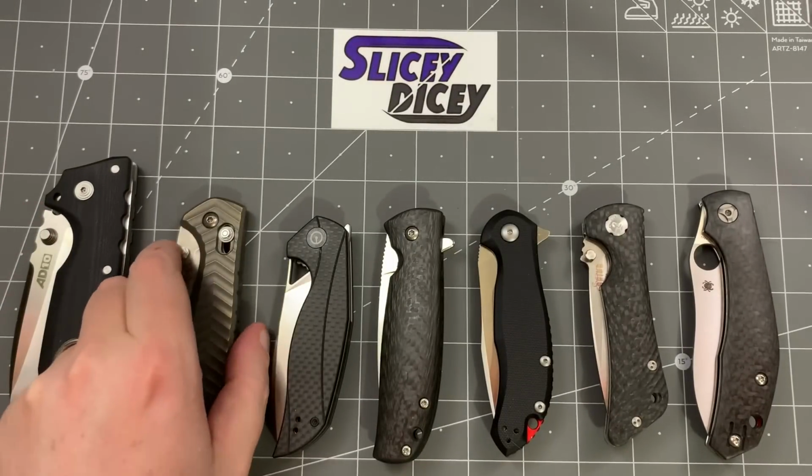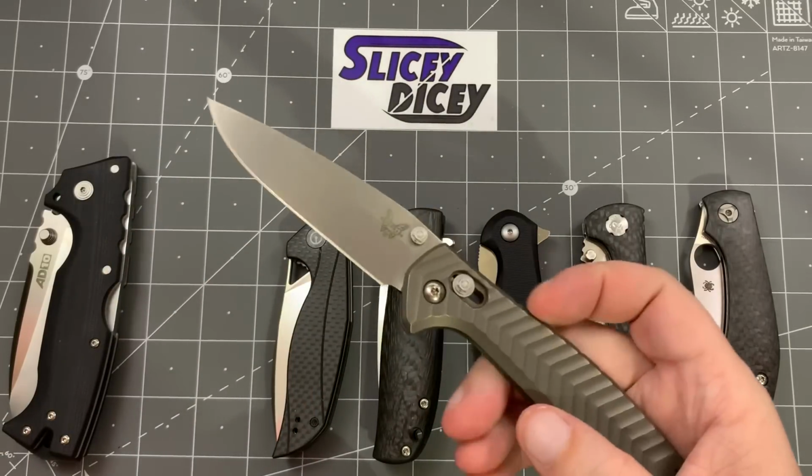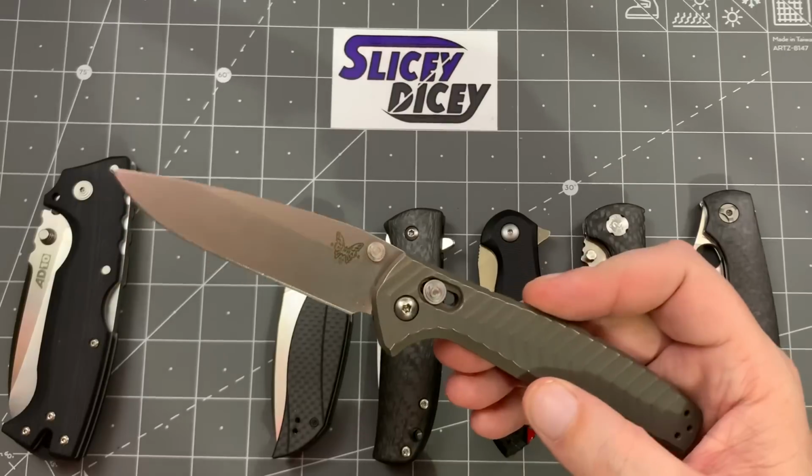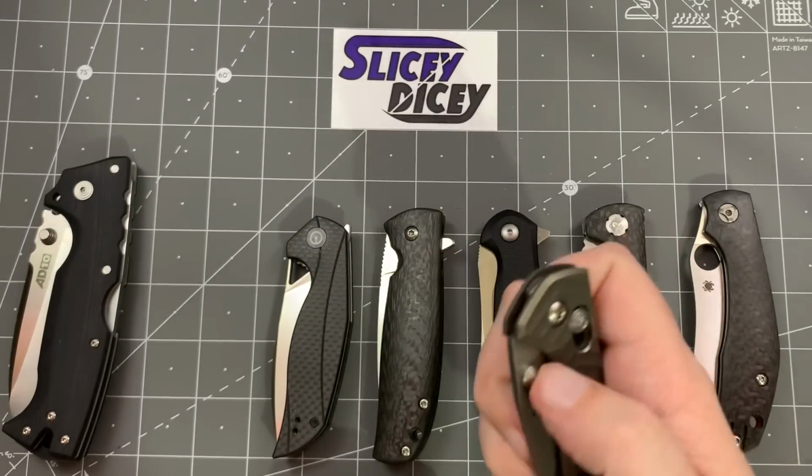Next up, the Benchmade Anthem. You guys know this was kind of one of my grails. I was very excited to get it. I'm still very excited to own it. I've never been tempted to sell it. It's been great. It's been everything I wanted.